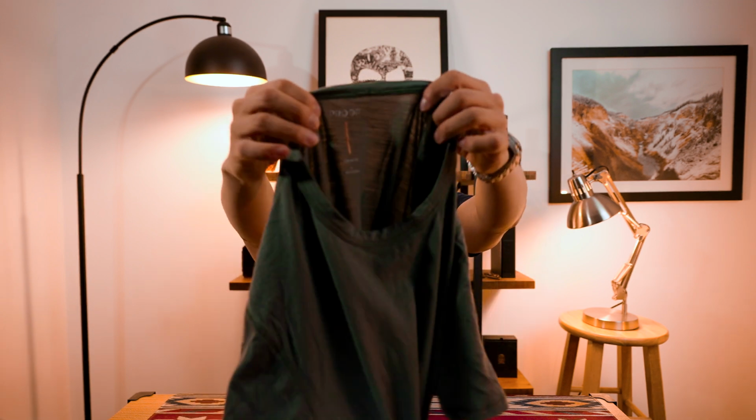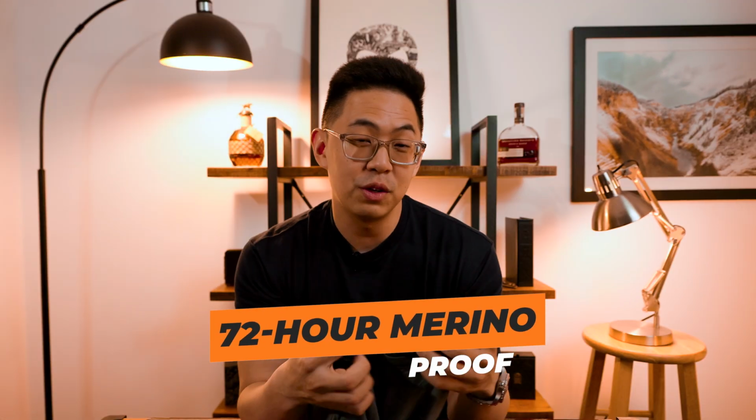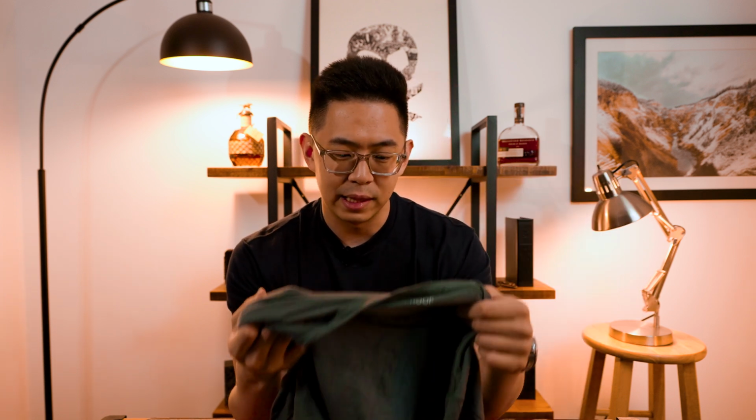To start us off, one thing that I absolutely love traveling with are these t-shirts here. These things are called the 72-hour merino t-shirts by Proof. If you don't know what merino wool is, basically it's like a magical fabric. This thing is absolutely amazing. Somehow this fabric becomes odorless, pretty much wrinkle-free. It's light, it's super comfortable, it dries really fast.